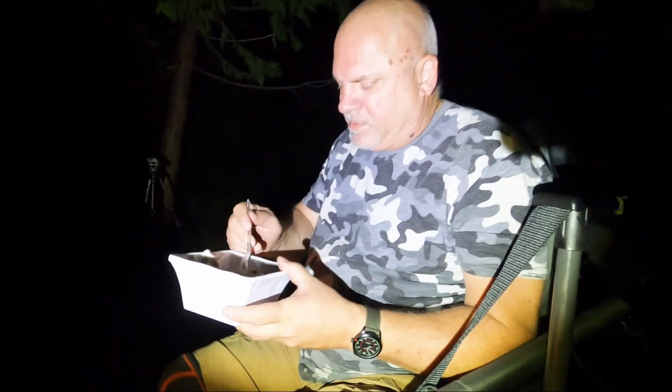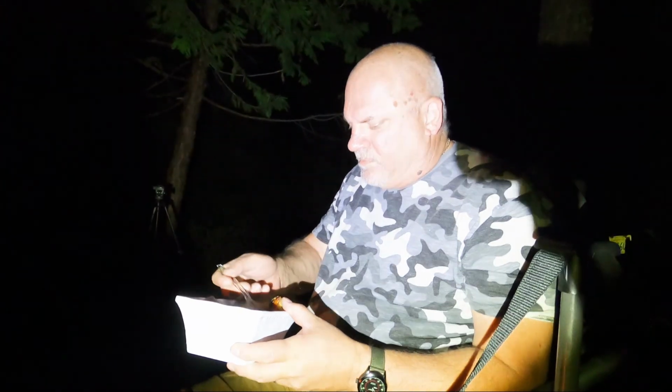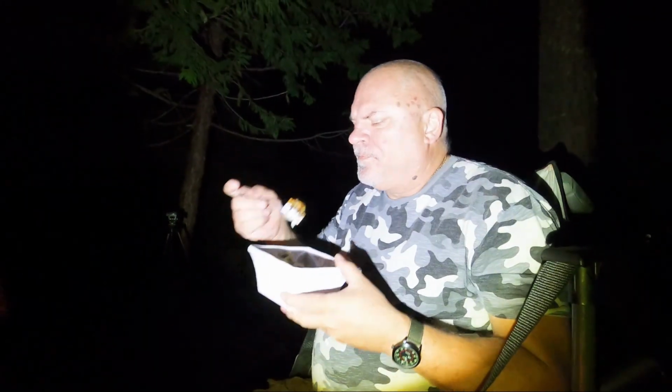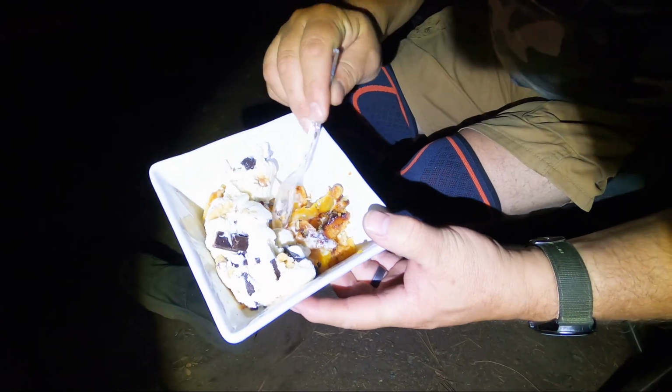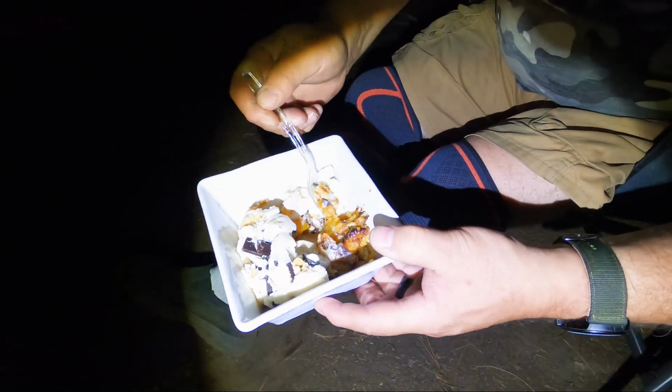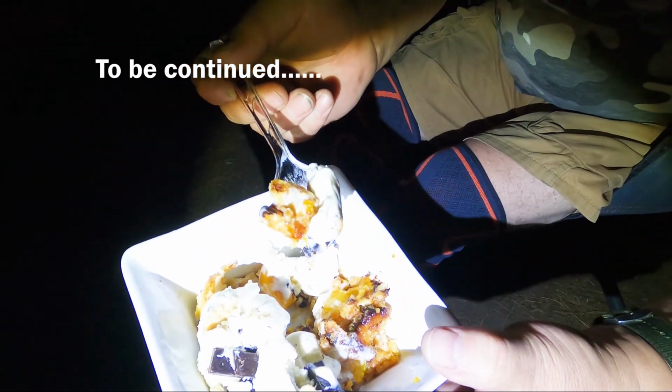All right, get some of the peach. Little ice cream, a little char. Tell you what, don't get a whole lot more better than that. Pretty damn good. Look at that. That there is delicious.